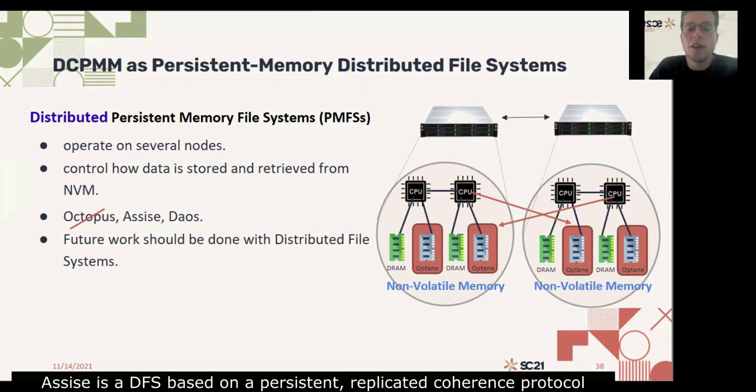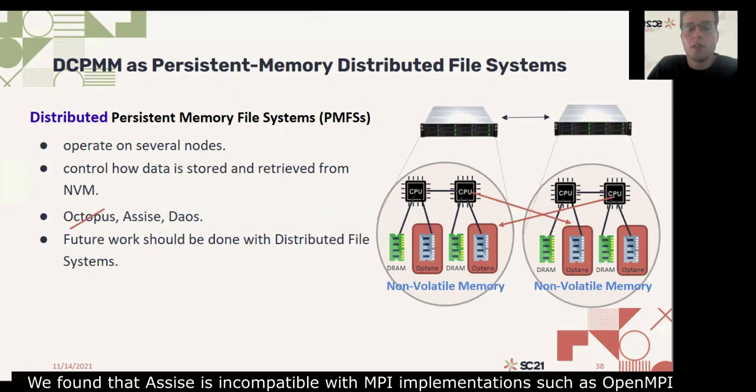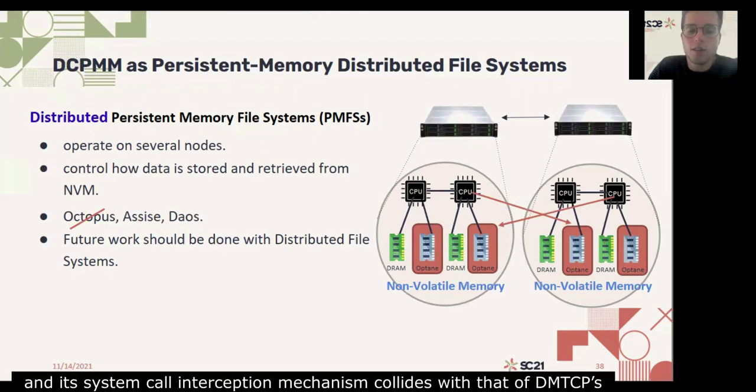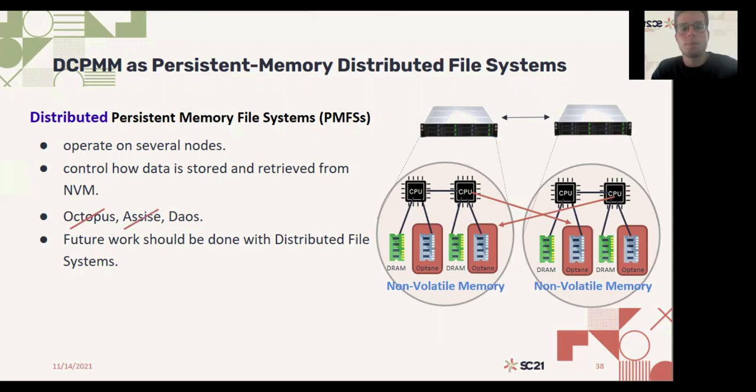ASYS is a DFS based on a persistent replicated coherence protocol. Its main goal is to support work over several types of storage media, like RAM, SSD, HDD. We found that ASYS is incompatible with MPI implementations such as OpenMPI, and its system call interception mechanism collides with that of DMTCP, which is widely used for checkpointing scientific applications.